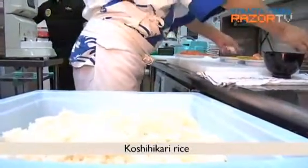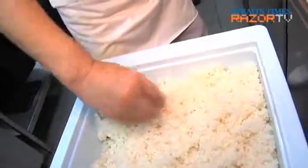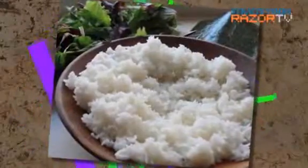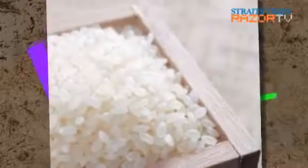And why is it better than the rest? The texture, fragrance, and taste. I think for Japanese, taste is the main factor when it comes to rice. If you've been to Japan, whenever you eat the rice, you notice that, of course, the grain is different from our local Thai long grain or fragrant grain, but it's really flavorful and really white.